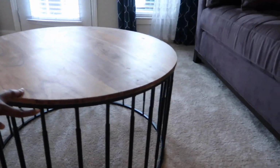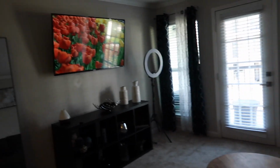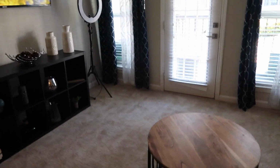My living room, oh, and my coffee table, which is the cutest coffee table ever. It's round and it has wood at the top, and then it has these like dark rails. And I actually got that from Home Goods as well. But it's so perfect in here, and usually, like I said, I will have flowers sitting on top of there. But my flowers died, so I had to put them up. But yeah, that is my gorgeous living room.